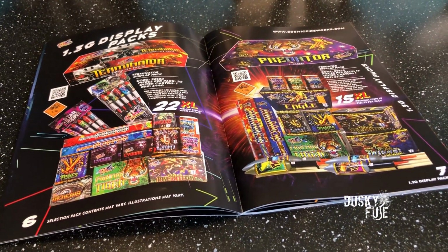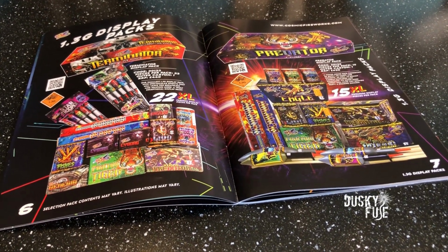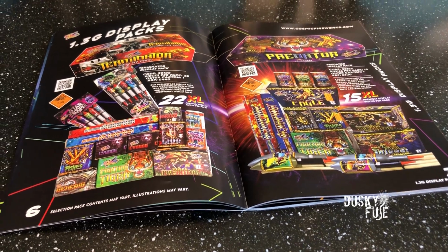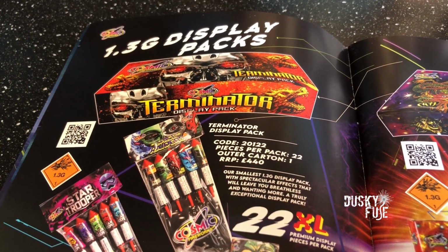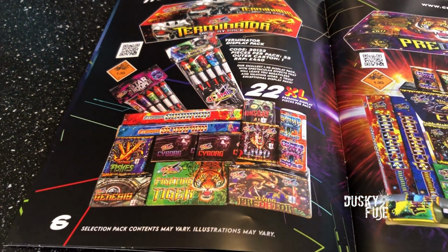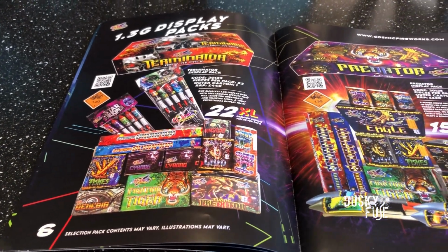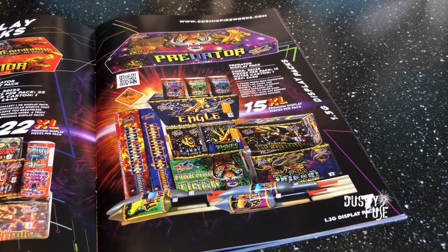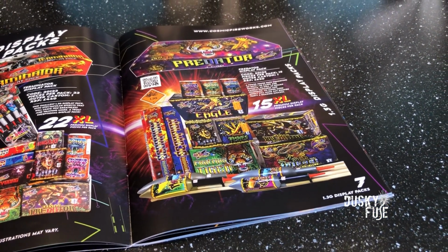On pages 6 and 7 we are greeted with Cosmic's 1.3G display packs, and if you want to hear my thoughts on these or any other items in this brochure, I'll link my 2020 catalogue review in the top corner of this video. The Terminator box is a hefty increase of £90, which is little over 25%. Meanwhile, Predator has a smaller increase of £70.